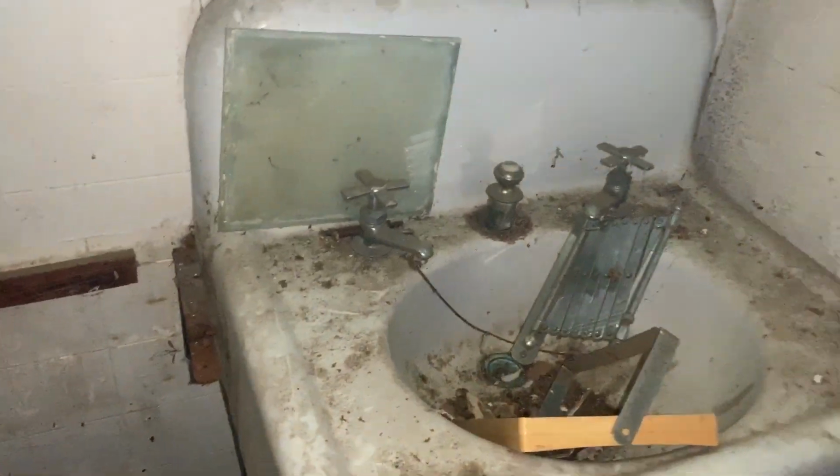Porcelain, single mount sink, very neat. That is very, very cool. Definitely not obviously original, but super old nonetheless. Here's a good view of that shiplap that's between all the walls. And there's another room over there that's kind of destroyed, falling off.